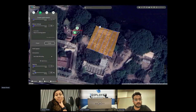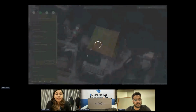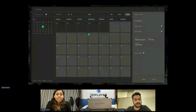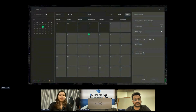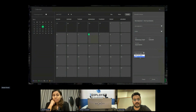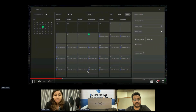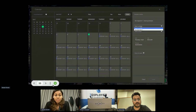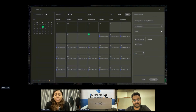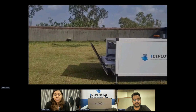And you can set all the actions that are required for that particular mission. Once the mission is set, you can go to the mission scheduler to schedule it. Select the right dock station, the right drone, and I've just set it on a daily mode where it could fly every time at that particular time. And you can set repeated missions.